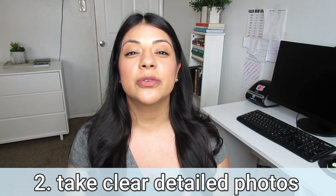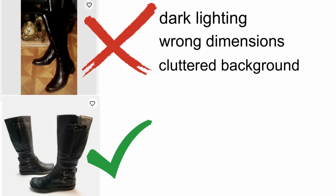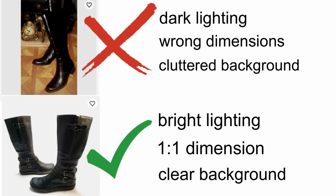Another important basic that I cannot not mention in this video is that you need to take clear, detailed photos of your items. Even if you do all the work necessary to make sure that you're picking up items that people actually want to buy, if your photos are trash and they are not doing the item justice to show it in a professional manner, people are just going to skip right past it, and you're going to be missing out on a lot of sales.